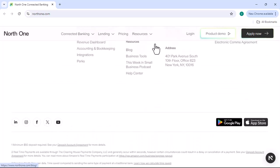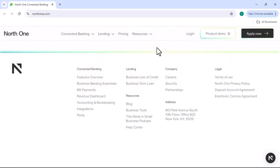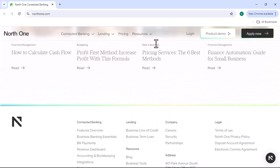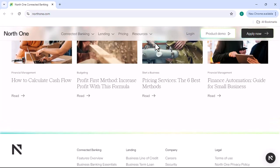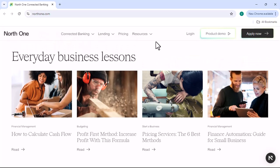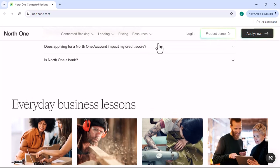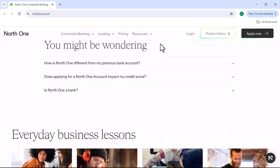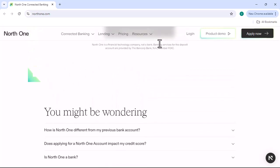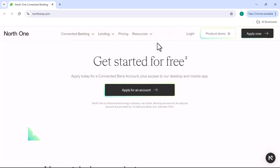How to use Zelle with NorthOne. Enroll in Zelle. To start using Zelle with your NorthOne account, you'll need to enroll. This is a simple process that can be completed online or through the NorthOne app. Add a recipient. Once you're enrolled, you can add recipients to your Zelle contacts. This makes it easy to send money to people you frequently transfer money to. Send money. To send money using Zelle, simply select the recipient from your contacts list, enter the amount, and confirm the transaction. The money will typically be transferred within minutes.